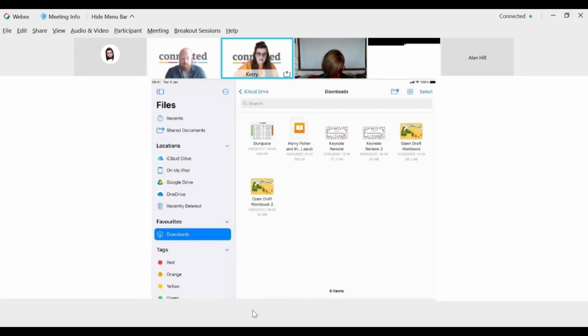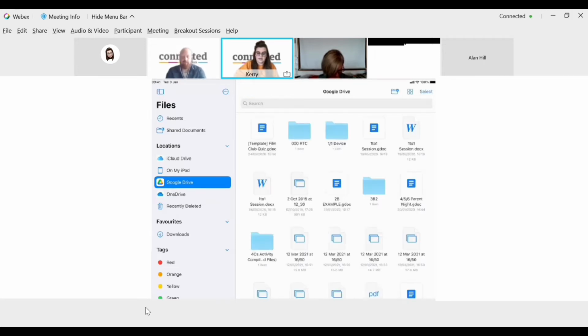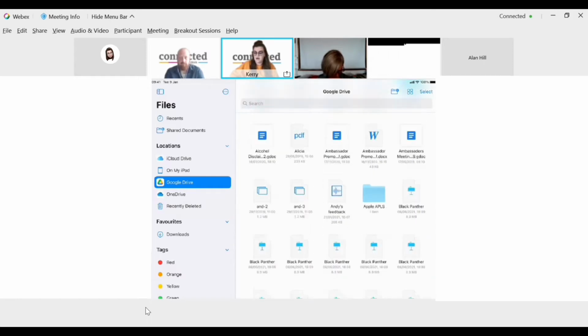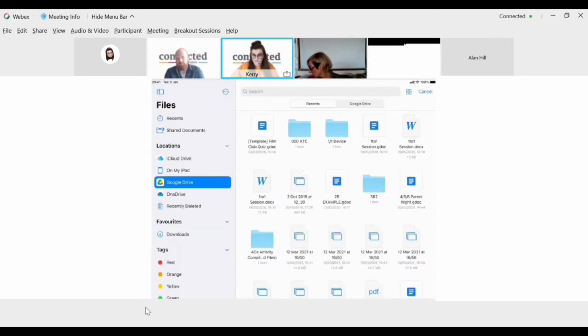Now, if we look on the right-hand pane, the larger white pane for a second there, you can see that no matter which location I go to, I have this grey search bar at the top. So I can scroll through my drive and find things, or equally, I can tap on search and it's going to allow me to search for whatever it is that I'm looking for. So while we're on the topic of search, I'm just going to show you something else that might be quite handy, and this is Spotlight Search.